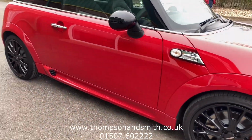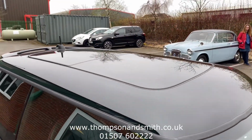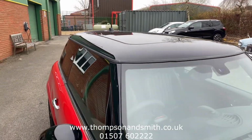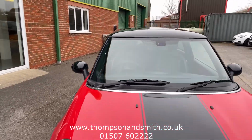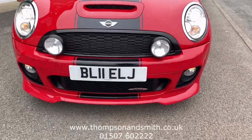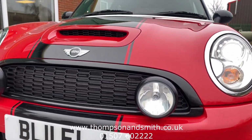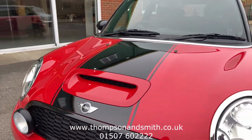colour-coded wheel arches. We've also got a full glass opening panoramic sunroof, black centre bonnet stripes going down onto the lower spoiler there. We've also got the mini spotlights.